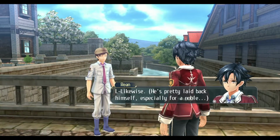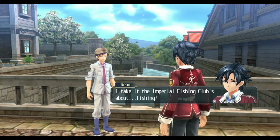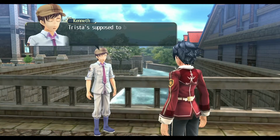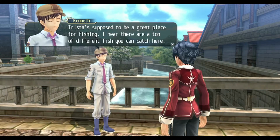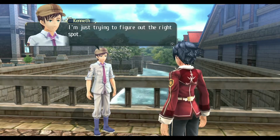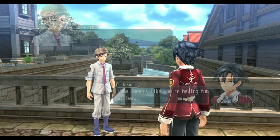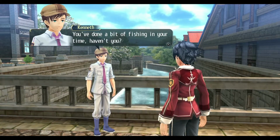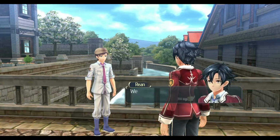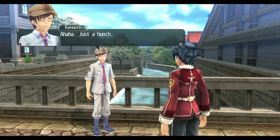Likewise, he's pretty laid back himself, especially for a noble. I take it the Imperial Fishing Club's about fishing? Catch on quick. Trista's supposed to be a great place for fishing. I hear there are a ton of different fish you can catch here. I'm just trying to figure out the right spot. Seems like you're having fun at least. You've done a bit of fishing in your time, haven't you? How about giving it another shot? Well, sure, but how did you know that?